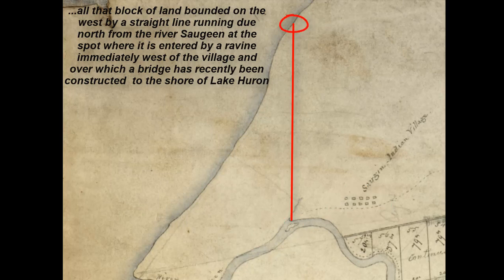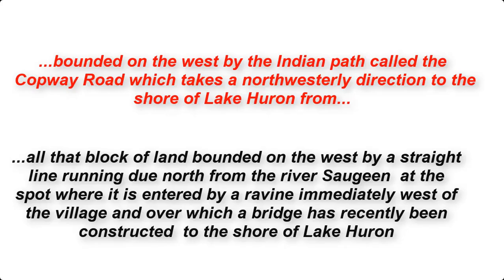That entire description adds up to one straight line, and the intended 9.5-mile shoreline measurement was to begin here. However, the Copway Road Amendment states that the 9.5-mile measurement is no longer to begin at this point, but instead is to begin at Copway Road. This requires merging the Copway Road instruction with the first instruction from Treaty 72.